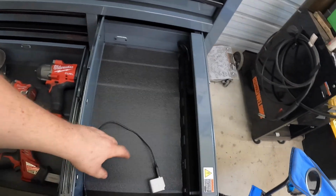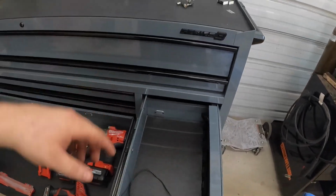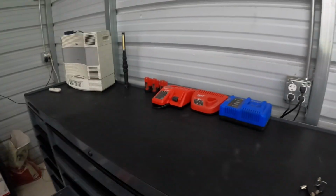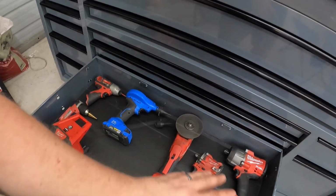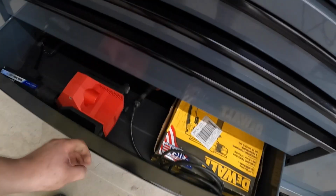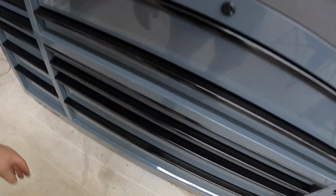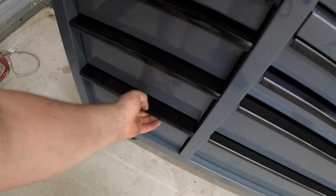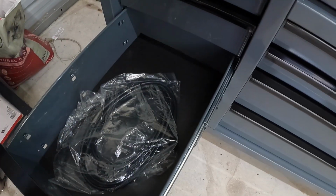And then this drawer here has the charger, so you got to plug it into the wall, which I just haven't done yet. I kind of like to have some of my charging stuff up on top. But yeah, I got power tools. I think I'll have my air tools and stuff down here along with my electric tools. Did I do anything else? Some specialty tools, which I'll have down there.